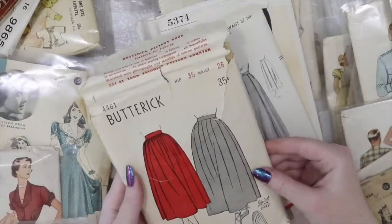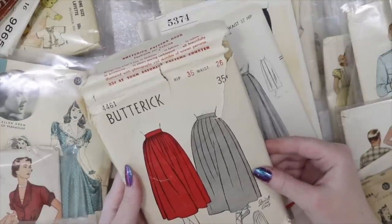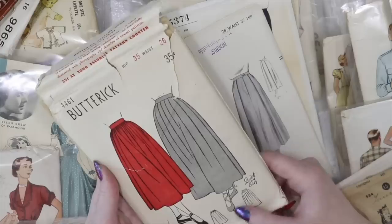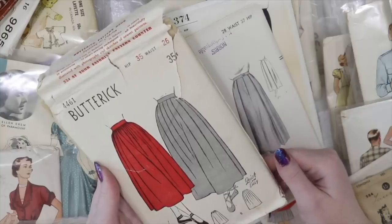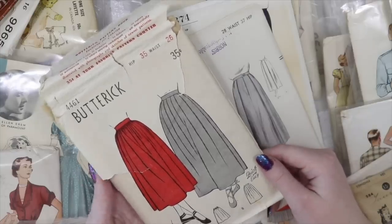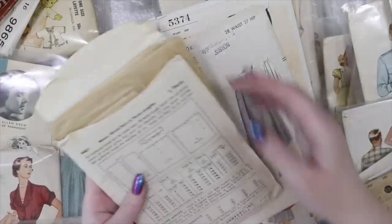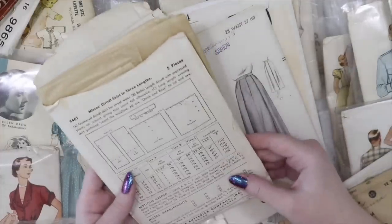Here we have a few skirt patterns. So we have a Butterick skirt pattern in a size 26, made for a 26-inch waist. And the fact that they're wearing ballet shoes with these makes me think that might be the inspiration behind this design. Though the envelope is torn, this feels neatly folded, like it might be factory folded in there. Actually, it's probably a little bit too bulkily folded for factory folds, but we'll see.